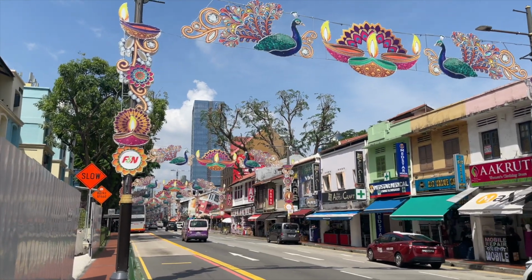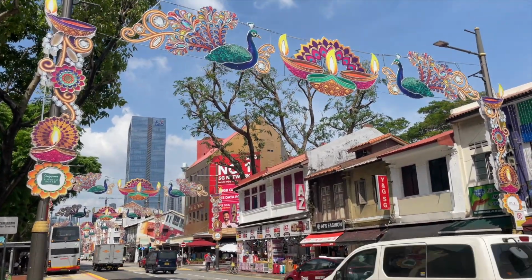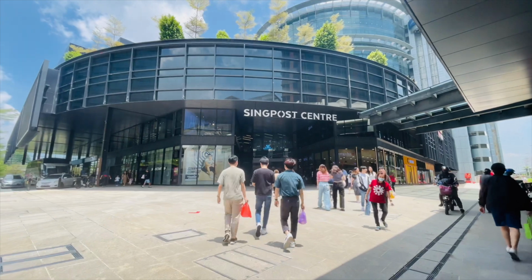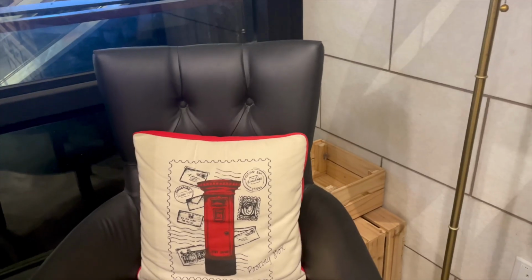The roadsides were decorated with peacocks and lamb designs. There were eye-catching wall arts there, but I couldn't capture them. This is Singpost Center. It is a shopping mall and it has a postal souvenir shop. They have very interesting items. You can purchase stamps, postcards, and also you can post items from there.